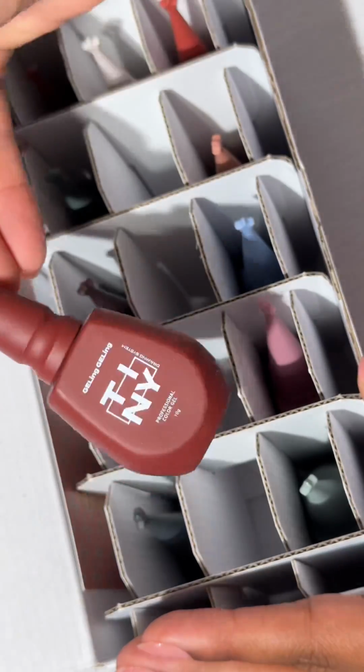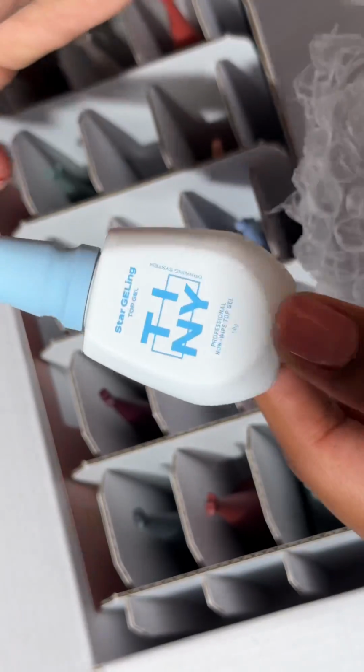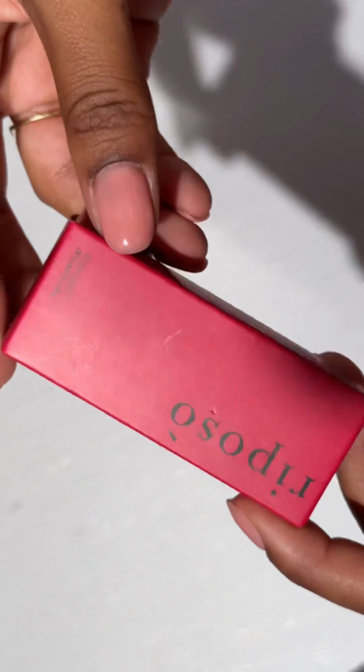Next from Tiny, I got the Delia and Delphina collection. It's a 12-piece set, and I got the base and top coat for them as well because keeping with the same mindset of having the base coats for each brand.